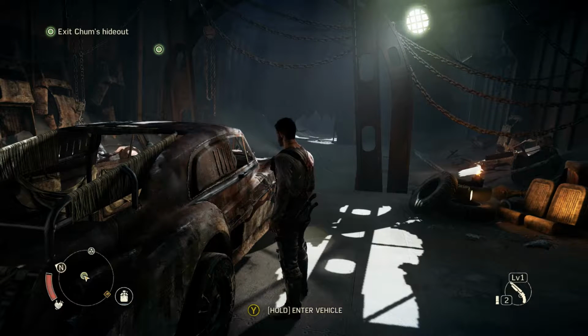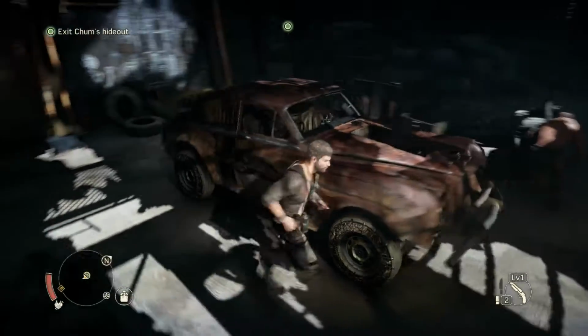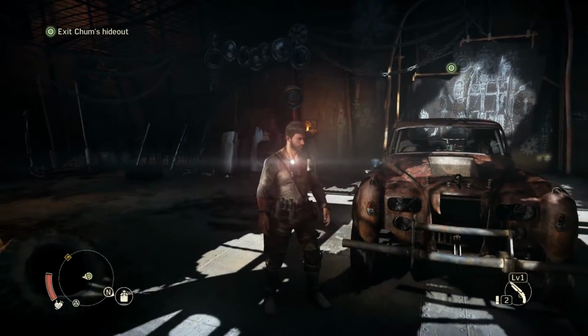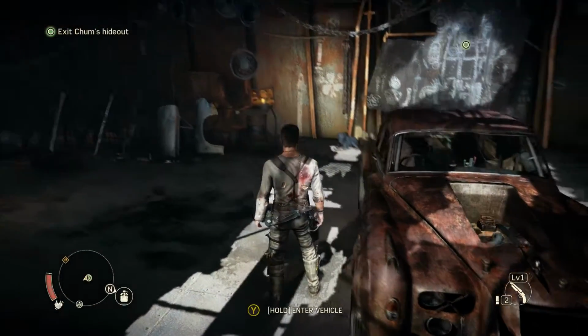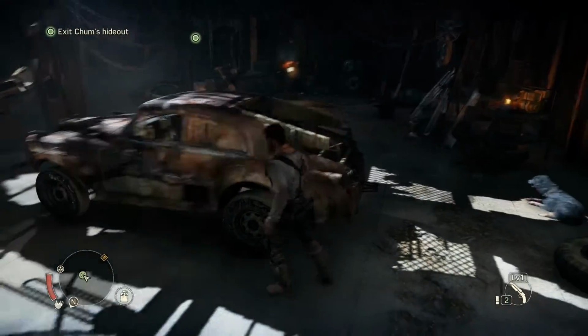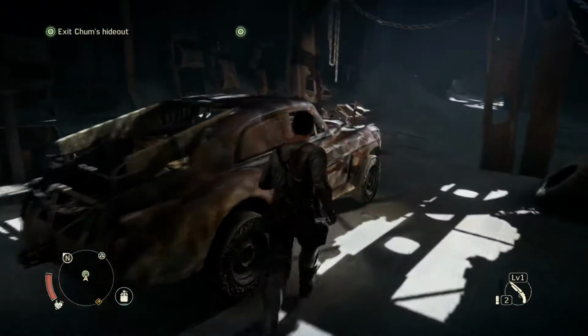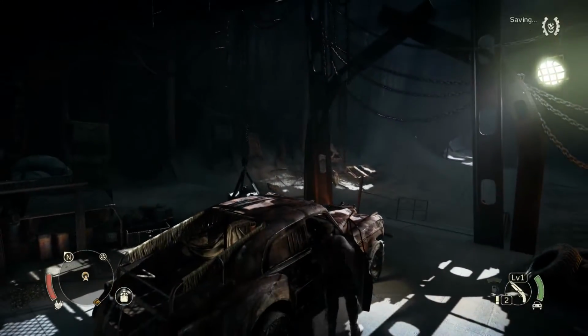I'm BurningDogFace. And we've just installed a harpoon onto the Magnum Opus. I don't know where it is, but it's apparently in there. Oh, right. It is on this side, isn't it? So I'll just get in on here.